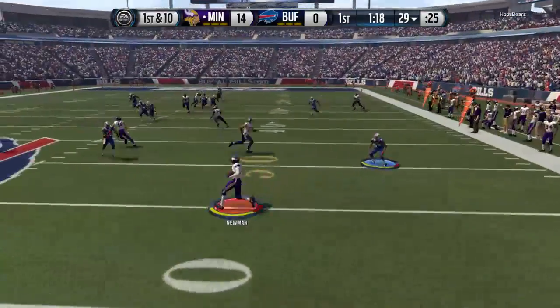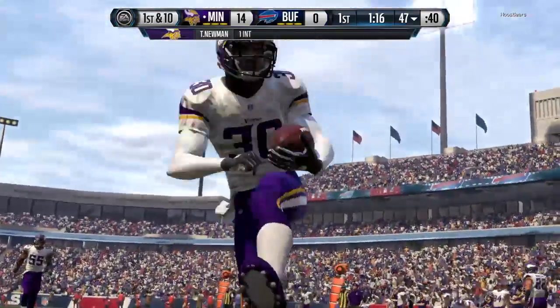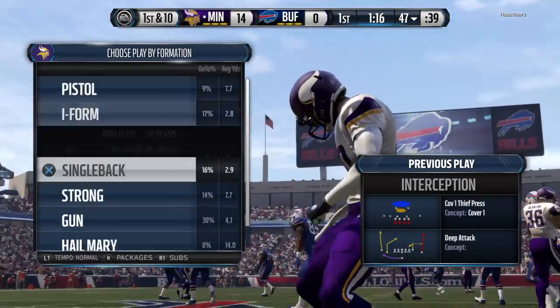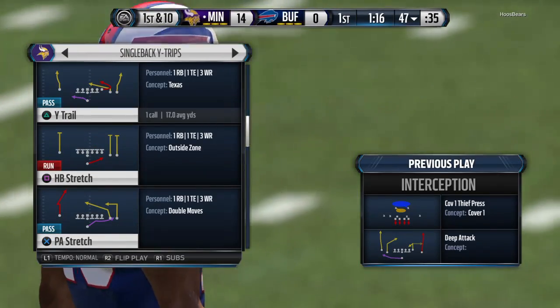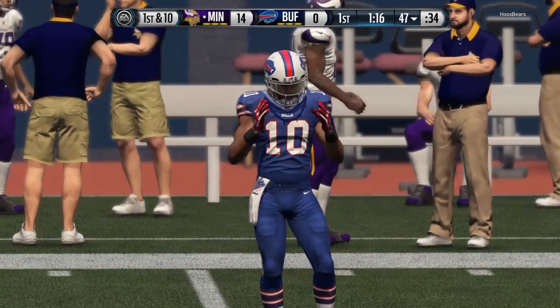Newman with the interception. Good job that time by the defense. Not being fooled, being in position. When you're in position, you have a chance to make the play. That time they did. They got the interception. Loss of a couple that time.